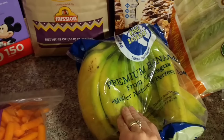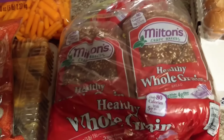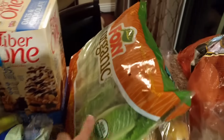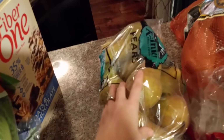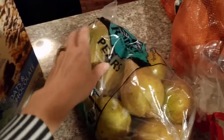So I got some bananas because we always need bananas and we're completely out. Some of our favorite Milton's healthy whole grain bread. This is also a staple, the organic romaine hearts. And then I haven't seen these at Costco before. They are organic pears.